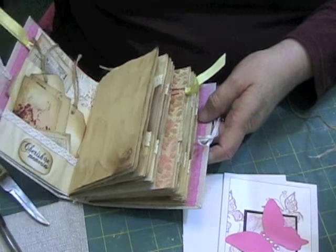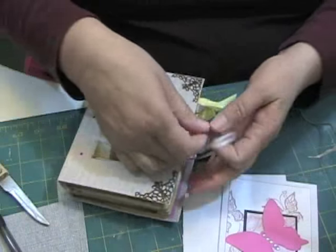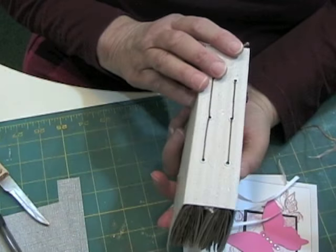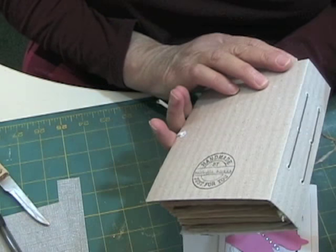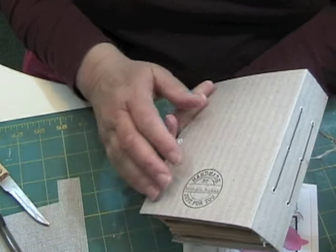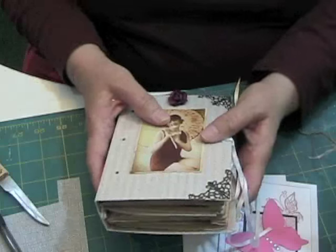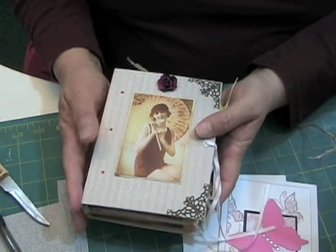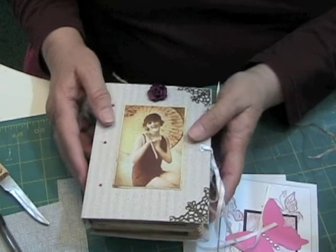This is amazing. Thank you so much. Michelle Noble, thank you. This came all the way from the UK. Oh my goodness, thank you so much. This is totally awesome. My heart is overflowing with the love that you have all sent me.